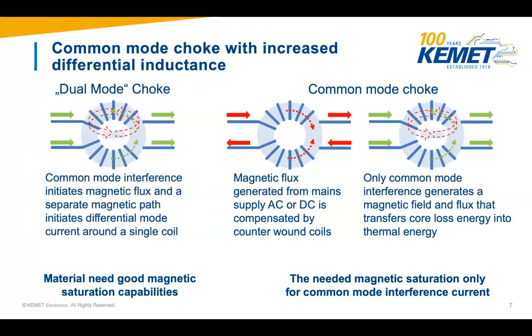And that's how we create a new component feature, and we call it a dual mode choke, and sometimes a hybrid mode choke, because it has a common mode choke as a basic situation, but it increases the dual mode or the differential mode behavior. So that means you may get along without an extra differential mode choke, but have both in the same component.